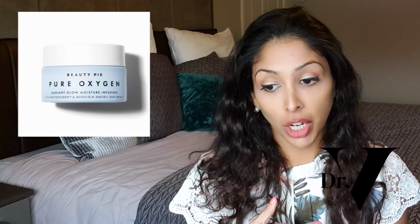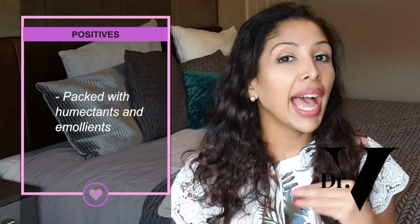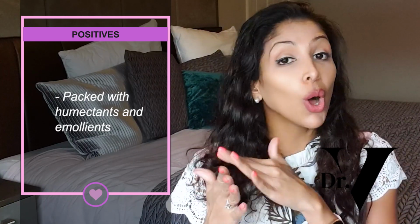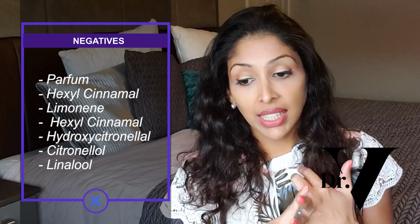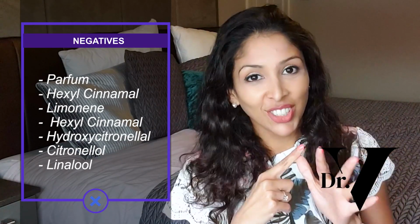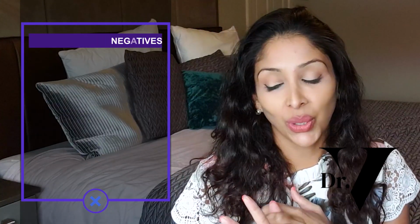So the next product in this range is Pure Oxygen Radiant Glow Moisture. The positives are that it's packed with humectants and emollients, which I love. But there's a whole list of fragrances. There's perfume, hexylcinnamol, limonene, citronellol, and linalool. So really, it is a lot of fragrance.